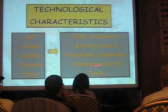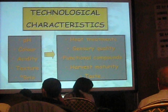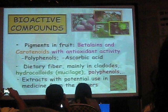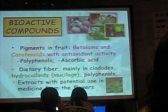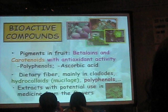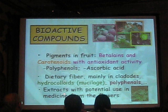The harvest maturity is an important point, mainly for the colored cactus pear and the taste. We have bioactive compounds that Dr. Nazareno talked about last day in the fruits and in the cladodes: pigments, betalains, carotenoids with antioxidant activity, polyphenols, ascorbic acid, dietary fiber, mainly in cladodes, that are hydrocolloids. Mucilage is one of the compounds of the dietary fiber, a part of the soluble fiber, also polyphenols, and extracts with potential medicinal use from the flower that we saw the other day.